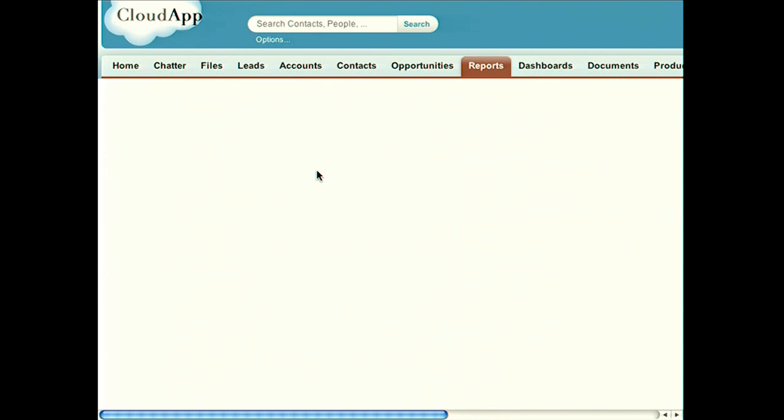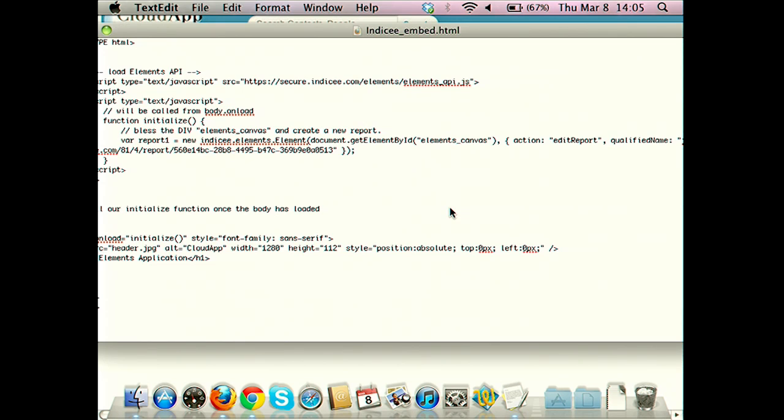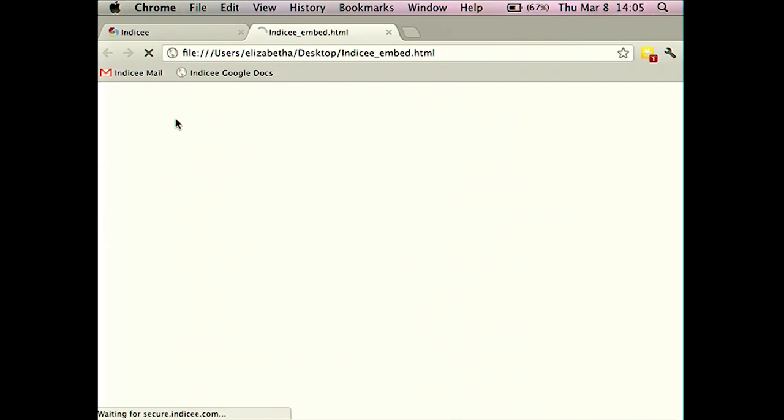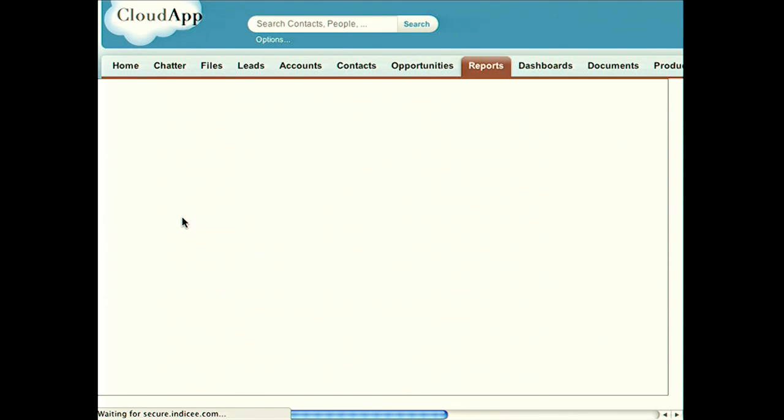So we've designed this just like a Google map, the way you could embed a Google map inside a website that happens every day. Just a little bit of JavaScript and a line of code, a quick refresh on the browser, and now Liz's CRM application is going to have Indicee embedded right inside it. So we have examples of this working with enterprise Java applications up to Force.com applications. It works with virtually any technology stack.